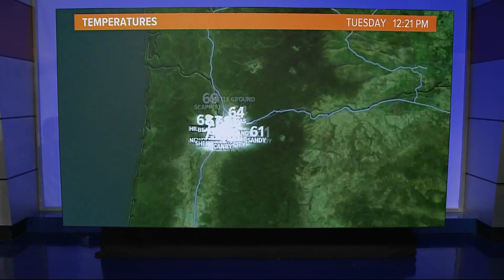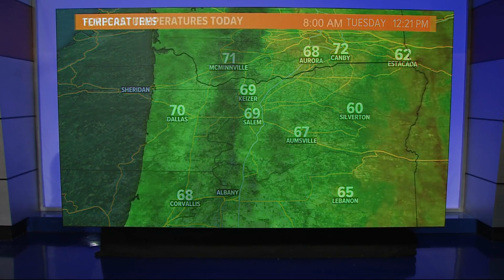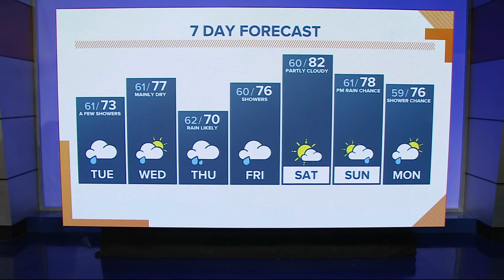All right, there are the clouds. We'll show you the temps real quick. We're in the upper 60s to, is anybody 70? A few areas are. Troutdale, Dallas, McMinnville, all at 71 degrees. Temperatures holding fairly steady this afternoon. There is a scattered storm chance out east, especially up near the Washington border.